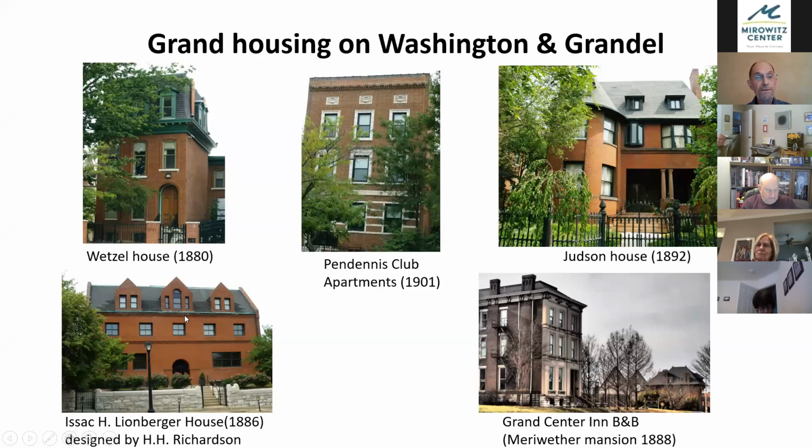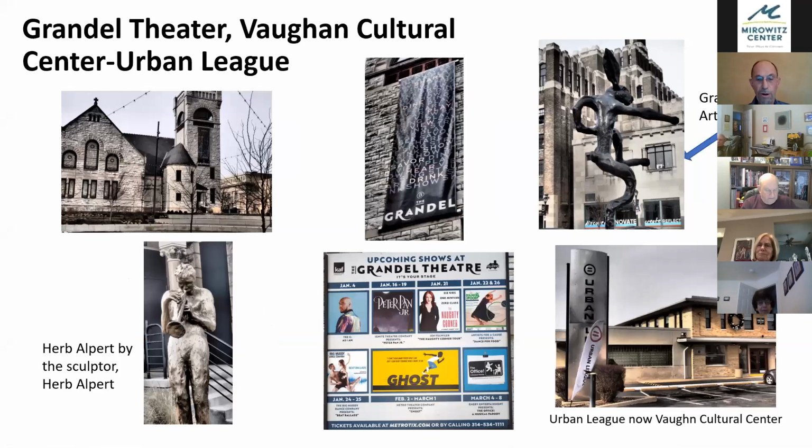It actually originally was built with only two of these bays, with a third one to the west added. And if you go and look carefully at the building, you can see the difference in the brickwork. There's a bed and breakfast down at the end in an Italianate building, end of the street, and that's the old Merriweather Mansion.